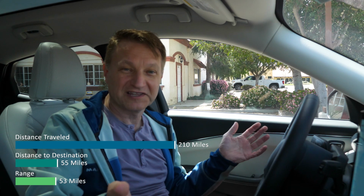Everything's still a little bit new. When you get a car like the Mach-E, you're still getting some early technology, and you've got to be prepared for a couple little snafus. Not that big a deal really, but I'm still just a little bit confused as to why the navigation is trying to send us back up the coast.